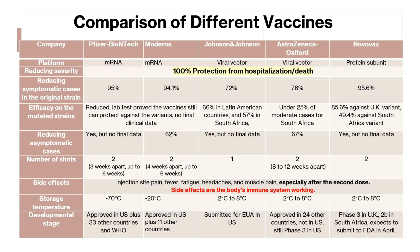They also all reduce asymptomatic infection. Moderna and AstraZeneca have numbers. They reduced about 60% for asymptomatic cases. Other companies do not have the exact data yet. Because all of these vaccines use the spike protein as the mechanism to trigger immune response, and the current mutation strains are on the spike protein, their efficacy against the mutations all dropped.